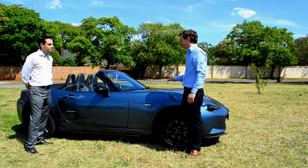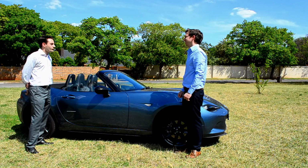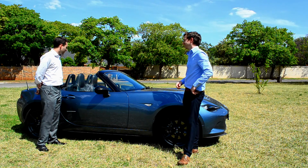I have really enjoyed driving this car. Would I buy one? No. I just could never own an MX5. I did own an MX5. The question is, would I buy the new one? Yes, I would buy the new one.